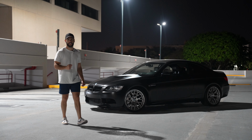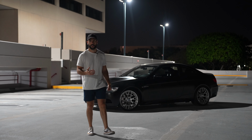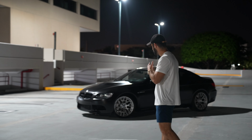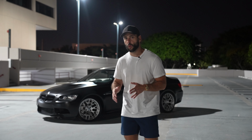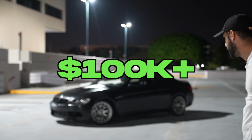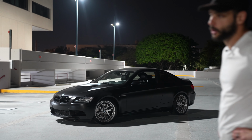But the problem is, I'm stuck in a predicament. Every time I go to modify this car, I get so terrified of molesting such a beautiful thing. This car is now worth $10,000 to $15,000 more than I paid for it, and I believe it will be worth upwards of $100,000 one day. So the question is, what do I do? Do I do everything I want with it, or do I sell it and buy a way worse example for much cheaper, something I don't feel so bad about modifying?